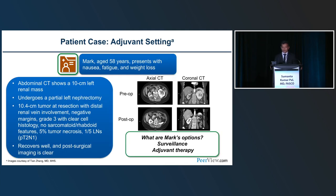So just for a little context here, we're going to start with a case. And this is something that I think the three of us are pretty used to seeing in clinic. A 58-year-old gentleman who presents with nausea, vomiting, fatigue, and weight loss. He has an abdominal CT that shows a 10-centimeter mass, and he undergoes a partial left nephrectomy. This is a 10.4-centimeter tumor with distal renal vein involvement, negative margins, grade 3, no sarcomatoid or rhabdoid features, clear cell histology dominant. You get the staging back, and on the report it reads pathologic T2N1. This patient recovers well. Post-surgical imaging is clear.